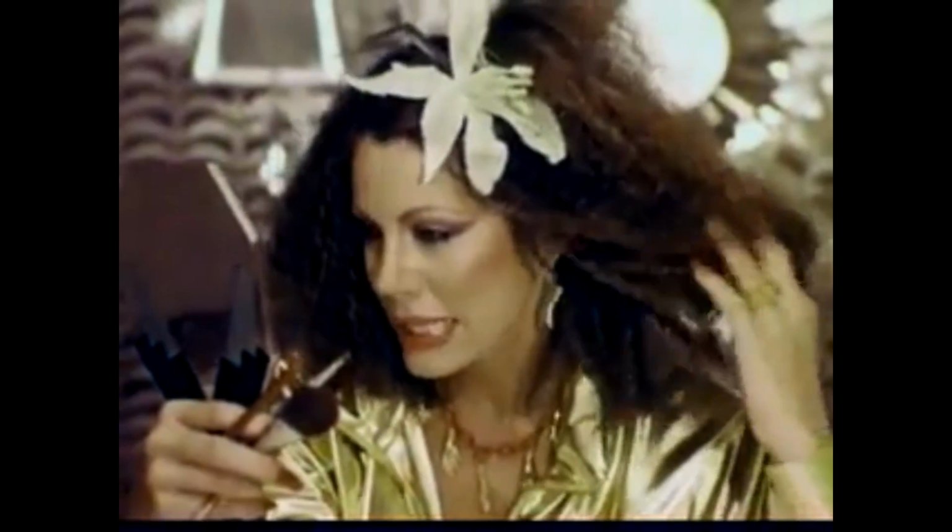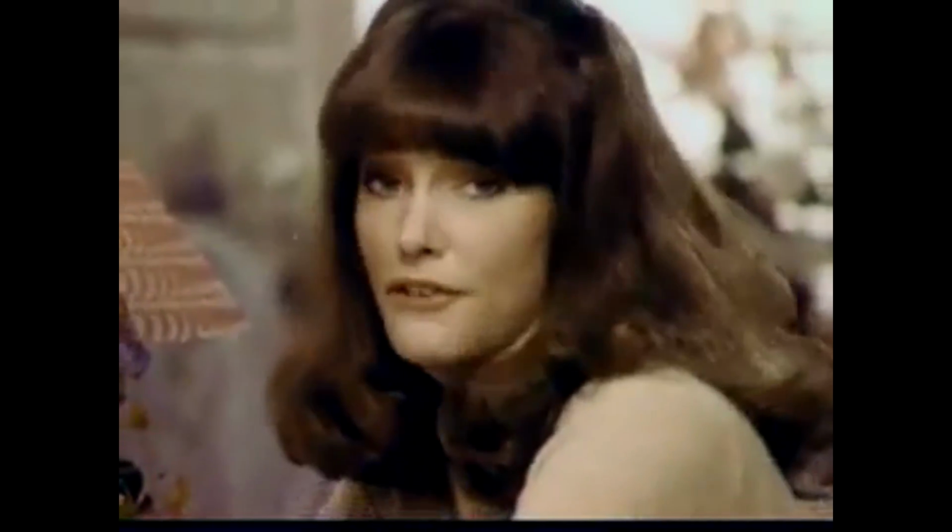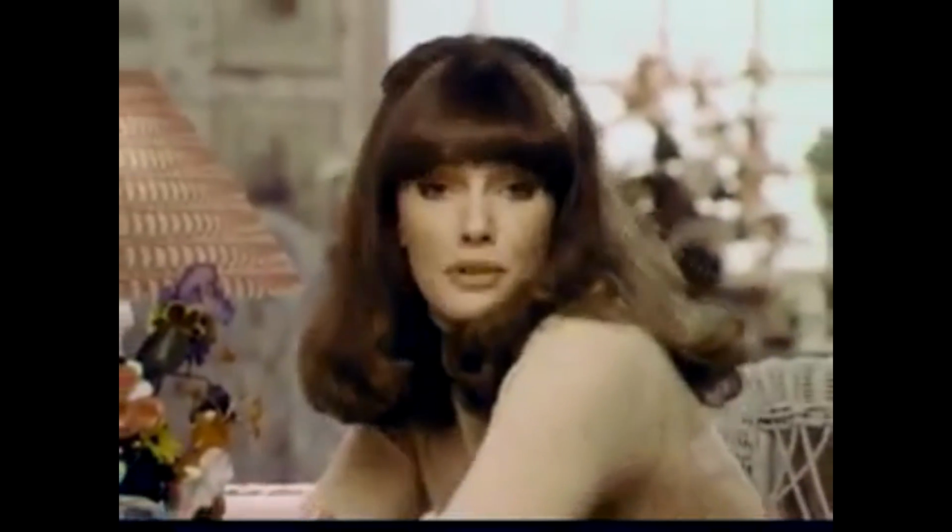With skincare, makeup, and a touch of perfume, women of the 70s were ready to embrace the day. These beauty rituals not only helped maintain a polished appearance, but also added a touch of luxury and self-care to their daily lives.